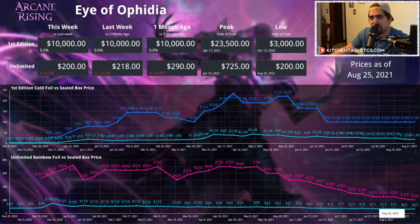It's around $200. Meanwhile, for the first edition cold foil, honestly nobody's selling. The people who are selling don't want to sell it for 10K. If you remember, this 10K price was all a result of an eBay auction that included a bunch of legendaries and an Eye, and the same thing happened for WTR, and it really put a stop on the market.